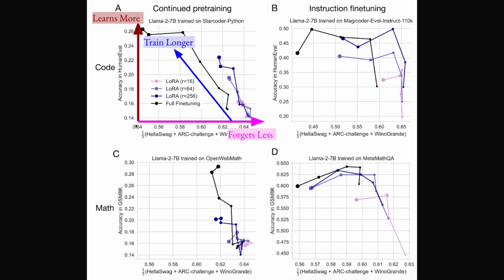And in each of these charts, when we move up the y-axis, we're talking about the model learning more in the target domain. When we move to the right, on the x-axis, we are talking about the model forgetting less in the source domain. So how much does it maintain of that base model capability? And then when we move from the bottom right to top left, we're talking about training longer. So if you noticed here, the marks are larger here than they are here. So for continued pre-training, these are larger billions of tokens that are being trained. So this is 0.25, and this one up here is 20 billion. For instruction fine-tuning, we go from, I think, 2 epochs up to, I think, 16.